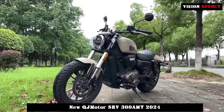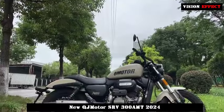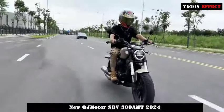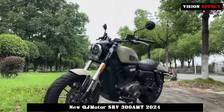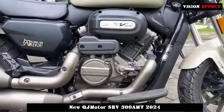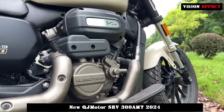On June 27, the QJMotor SRV 300AMT 2024 was officially launched at a price of 23,999 yuan. As a domestic automatic cruise motorcycle, the biggest difference between the SRV 300AMT and the SRV 300 model is that a large pedal replaces the gear levers and brake levers for the rider's left and right feet. It is very comfortable while driving.